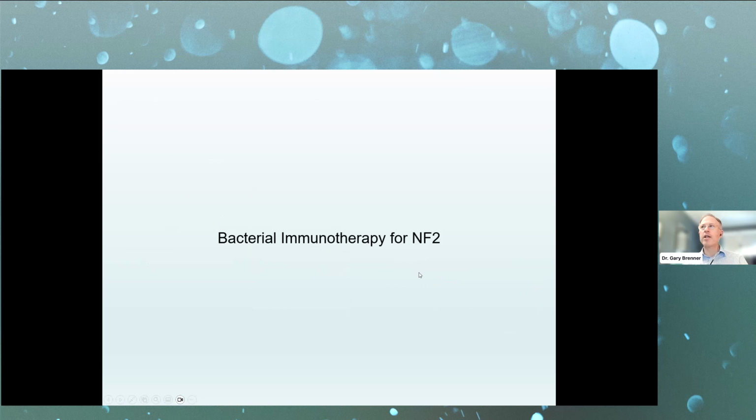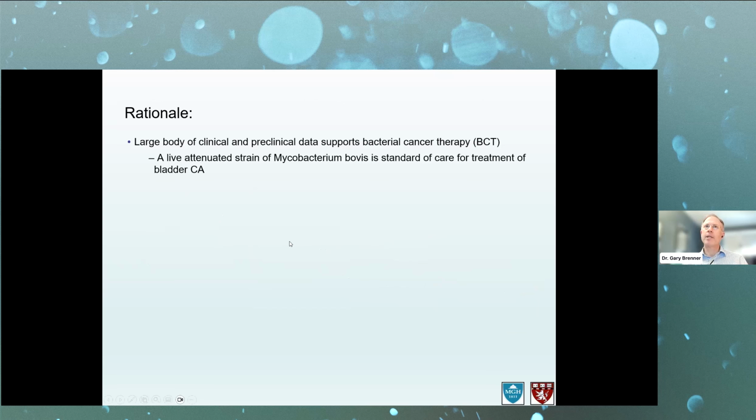So the focus of my talk is development of this bacterial therapy for NF2. And I will mention we've developed some gene therapy strategies, but that's beyond the scope of this talk, given time limits. What's the rationale? There's a very large body of clinical and preclinical evidence that supports bacterial cancer therapy. And I'll mention that an attenuated bacterium is the standard of care for bladder cancer before it gets into the muscular wall. And this therapy, which is readily available, cures 60% of people.